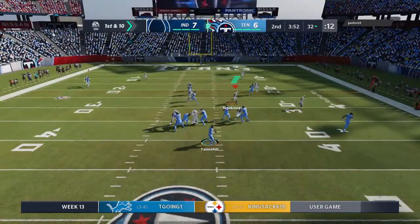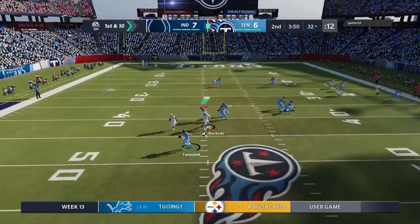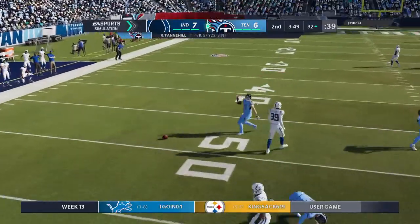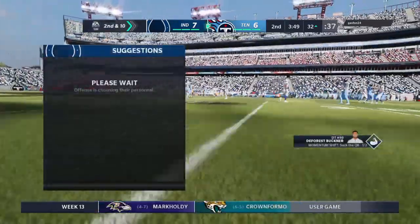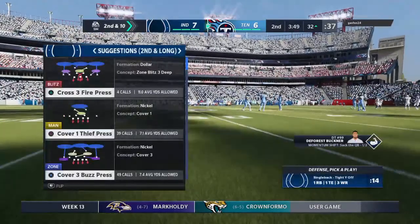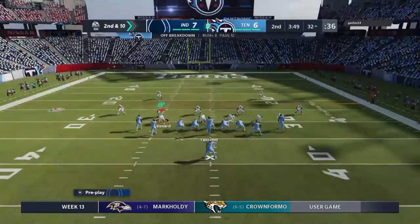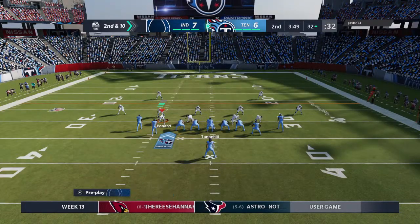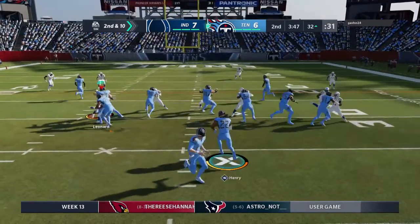From the gun, here's Tannehill. Dancing to his left. Oh, the ball comes out on the hit, but they'll say it's incomplete. Well, he certainly did a nice job improvising there, extending the play, hoping someone would come open downfield, but they never did. Here's 2nd and 10 now from about the 32.